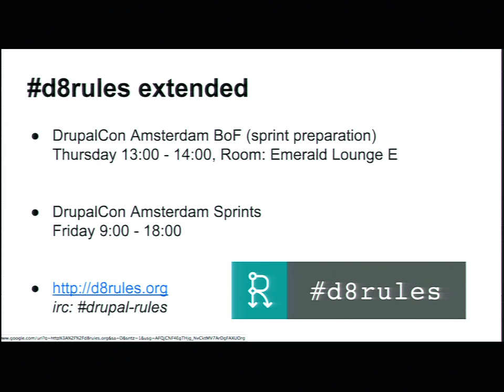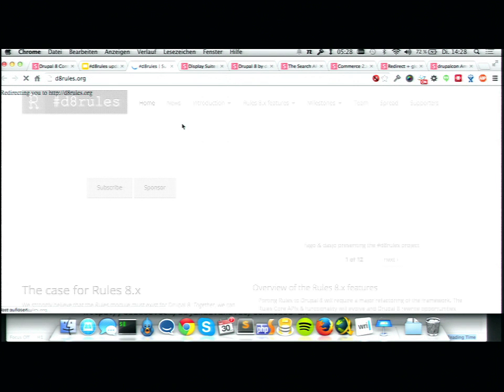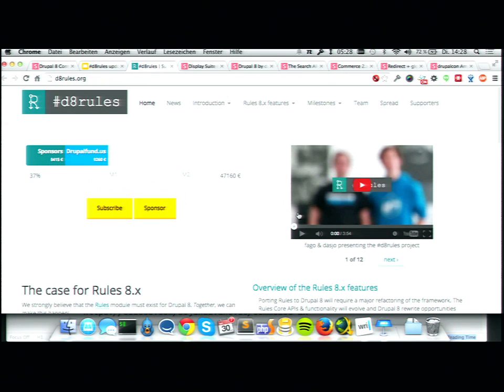Cool. Yes, and I think rules is a bit of a special case because a lot of other modules depend on it. So if you, for example, cannot decide about money in your company, go to the D8 rules site, where there's a really cool video where a lot of other module maintainers explain why they need rules to run their own modules. And that's why rules is really important to be finished early.